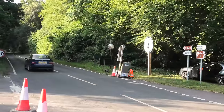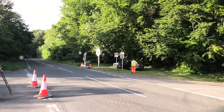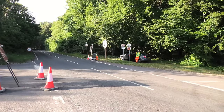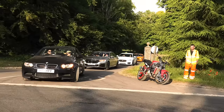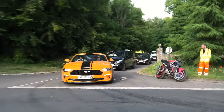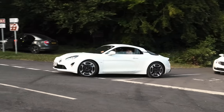A Corvette C7. And a motorbike. It's a very loud bike. He's just left it. Oh, that's better. It's quieter now. Go on, Mustang. Do a Mustang thing and knock the bike out. Turn it off. Oh, he turned it off. We can hear the Alpine now.